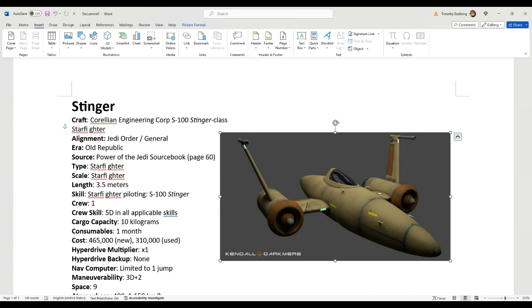This is the first picture I was able to come up with. So this is what I'm running with here.